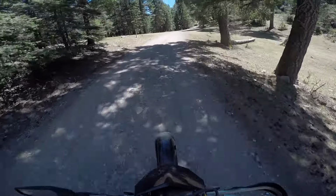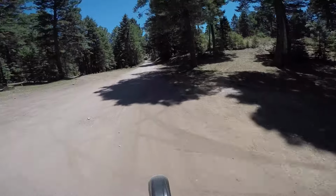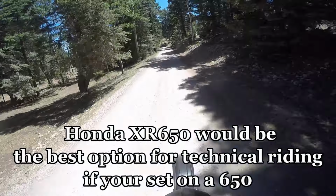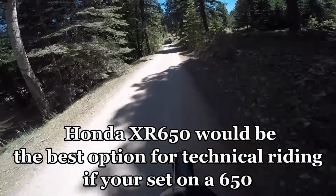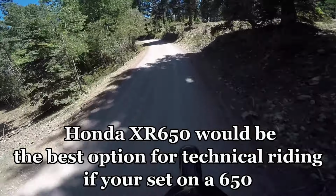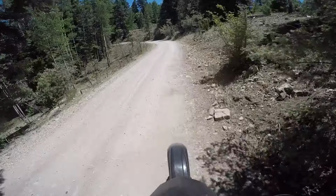Yeah, at the end of the day though, if you're trying to do more performance stuff, dude, go with the lighter bike for sure. If you're doing more touring and you're gonna have another passenger or a lot of luggage, 650.